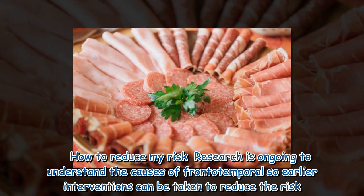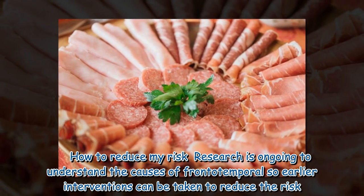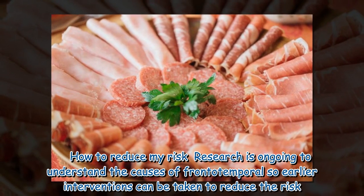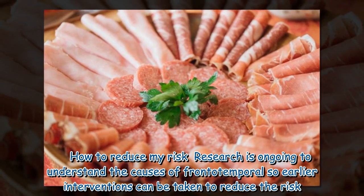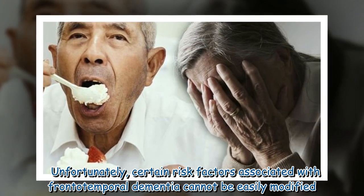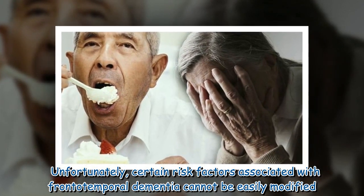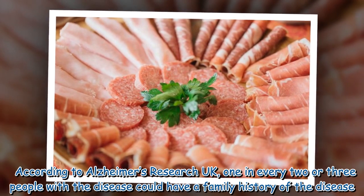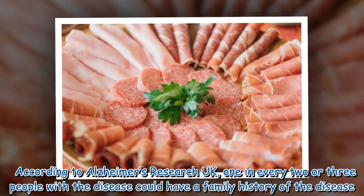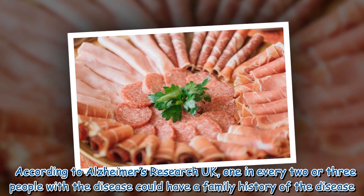How to reduce my risk? Research is ongoing to understand the causes of frontotemporal dementia, so earlier interventions can be taken to reduce the risk. Unfortunately, certain risk factors associated with frontotemporal dementia cannot be easily modified. According to Alzheimer's Research UK, 1 in every 2 or 3 people with the disease could have a family history of the disease.